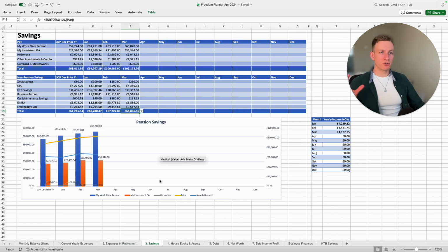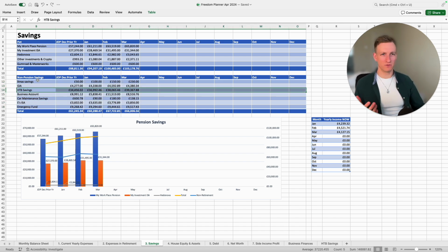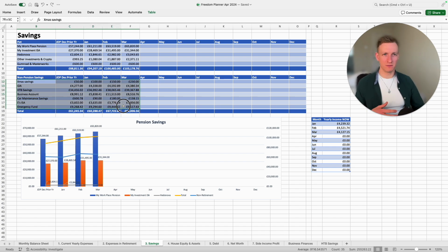The spreadsheet also tracks our savings, so it splits out the pension or financial freedom savings and investments versus our non-pension or non-financial freedom savings and investments down here. Okay, so this is all for stuff that's non-retirement, such as Christmas and debt savings or savings for our daughter, car maintenance, that kind of stuff.